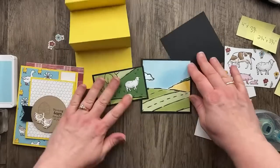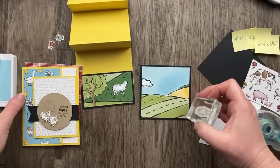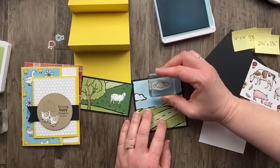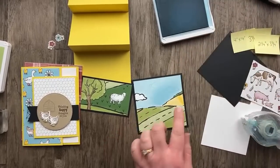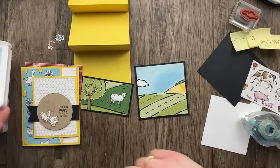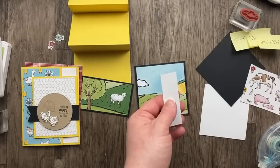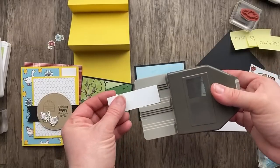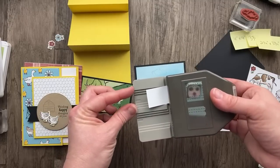To finish customizing the top, I want to use the cloud image, and I'm gonna stamp that in balmy blue. And I just kind of wanted to keep the clouds going like they are over here. So it's going to be kind of subtle because I'm going to add our sentiment up in that top corner. And so for the sentiment, I cut a piece of white cardstock that's 1 inch, and I think this is about 3 inches. I'm going to end up cutting it, but I just wanted a long piece to put inside this pick-a-punch. And so 1 inch is the maximum width to go in here.